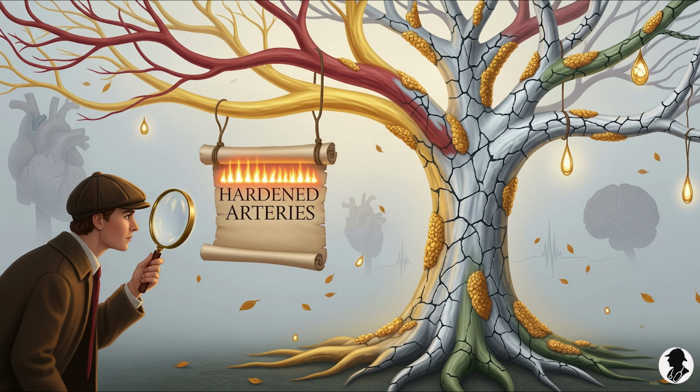And don't forget, atherosclerosis can also hit the mesenteric arteries supplying the gut, leading to things like bowel ischemia, malabsorption, even intestinal infarction. It really affects the whole body. This all sounds incredibly grim, but you hear atherosclerosis called a silent disease for a long time.